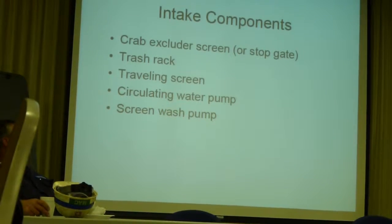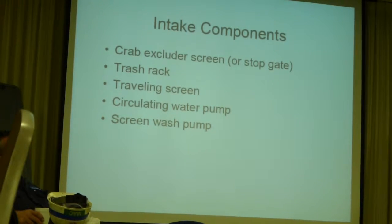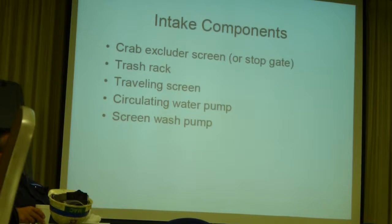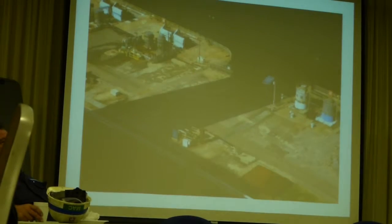The circulating water pumps, that's the big vertical pumps that you see out there. They probably go down about 35 feet or so. They're pumping out an incredible amount of water. And then there are some small screen wash pumps.